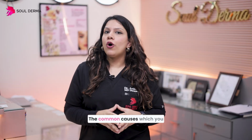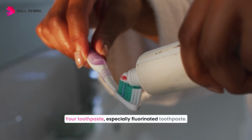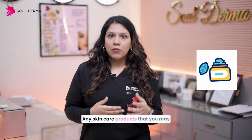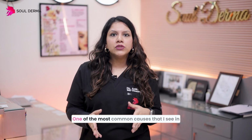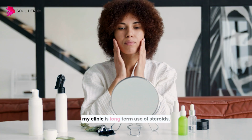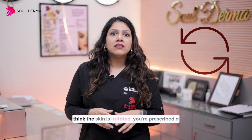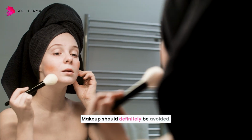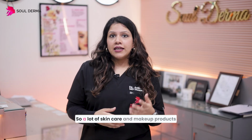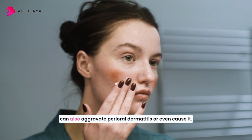The common causes, which you might not have even expected: your toothpaste, especially fluorinated toothpaste, any skincare products that you may be using with exfoliating agents, scrubs. One of the most common causes that I see in my clinic is long-term use of steroids. So it becomes a vicious cycle where you think the skin is irritated, you're prescribed a steroid, and it just keeps getting worse. Makeup should definitely be avoided. So a lot of skincare and makeup products can also aggravate perioral dermatitis or even cause it.